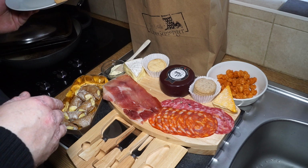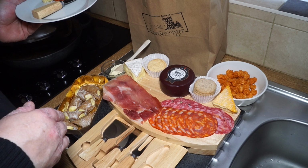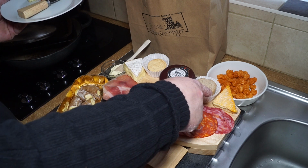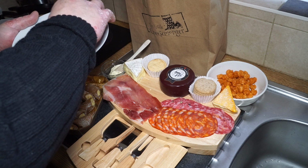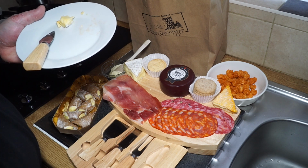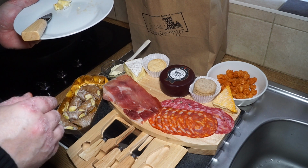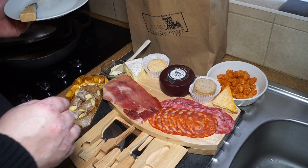His face is a study of concentration. That was splendid. Is it good, yeah? Try that chorizo. Tell me what you think of that. Now he's trying the chorizo sausage. That's the best I've ever tried. Is it really? Yeah, I know it's a really good one, that is.